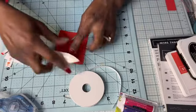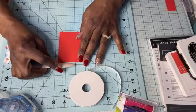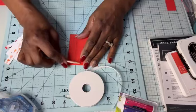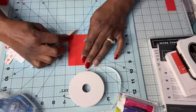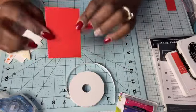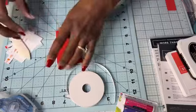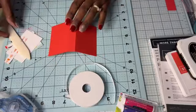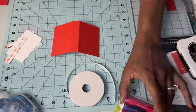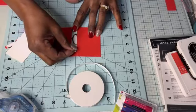So I'm going to go ahead and fold and burnish with my bone folder on the score lines. Are you guys keeping up with me? Okay. So can you see that it will look kind of like a little booklet or a folder? So this is what we have at first. And you guys, this makes such a cute stocking stuffer. And you can get so many. And again, I got the, I don't want to call it chapstick, lip balm from the Dollar Tree.